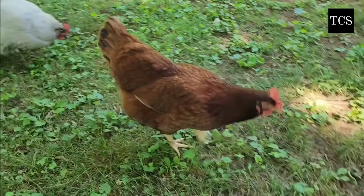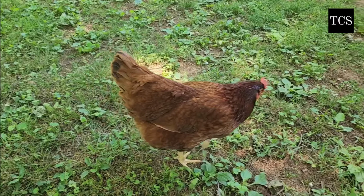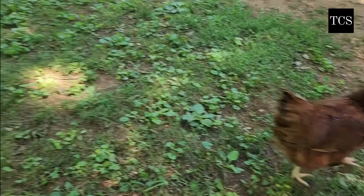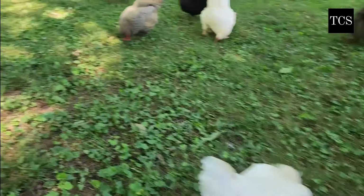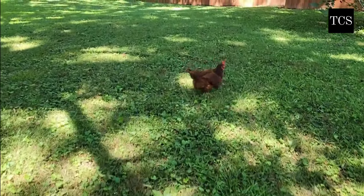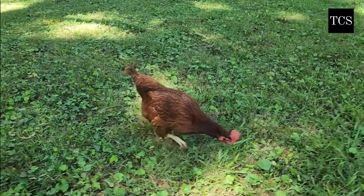As far as ranking them, as far as egg laying goes, they definitely get a 10 out of 10. As far as sweetness goes and the ability to be a good pet, I'm going to have to give them maybe a 5, but that is just my experience with these two girls. So there you have it. That's my opinion on what it's been like to own Golden Comets, as well as some facts about the breed.